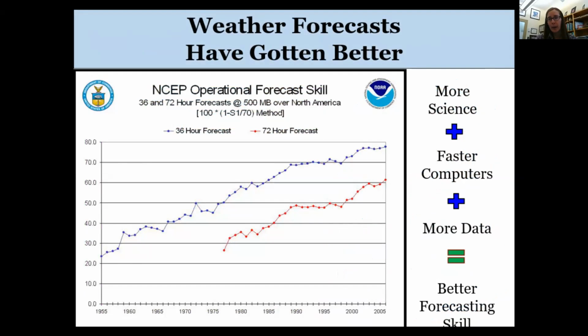Over the years, weather forecasts have definitely gotten better. We understand the science of weather forecasting and seasonal outlooks better. We have faster computers and more data, and this all generates better forecasting skill. The graph I'm showing here is really for 36-hour and 72-hour forecasts. Today, we're really going to be talking about longer-term seasonal forecasts, 1 month to 3 months. But it just illustrates that over the last 50 years, we really have made a lot of progress in improving the skill of our forecasts.